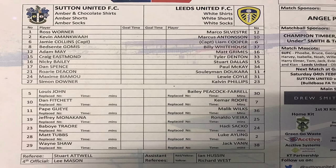Stuart Dallas, for me, a very underrated player at Leeds United. Good utility player. A very good player for Northern Ireland. He definitely showed that in Euro 2016.